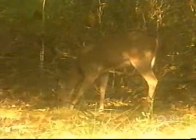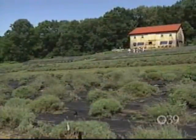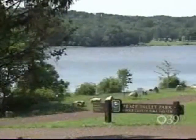Still, George had one concern. My first question to my wife was, do the deer eat it? Because deer come through here like crazy. But the answer was no, and the couple began to grow their business just across the street from the tranquil lake waters of the appropriately named Peace Valley Park. Just coming up to Peace Valley is awesome in itself.